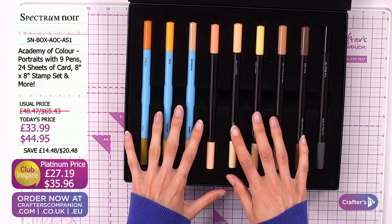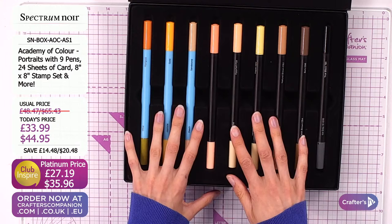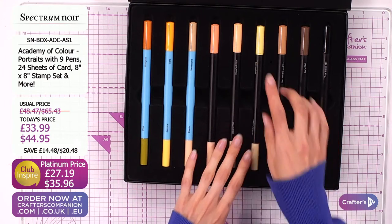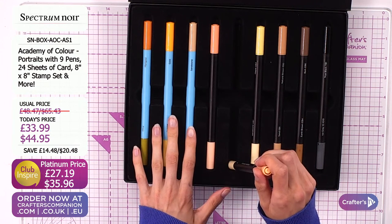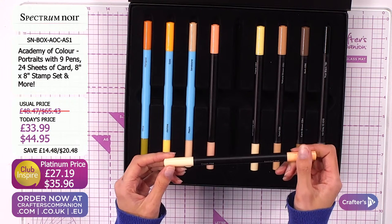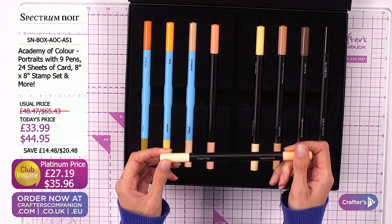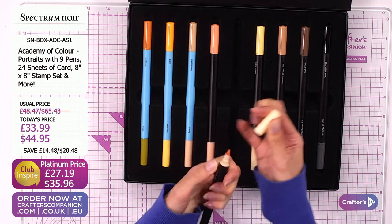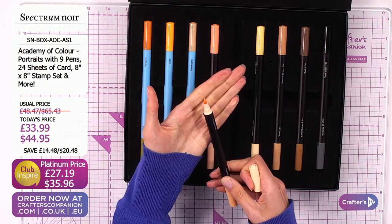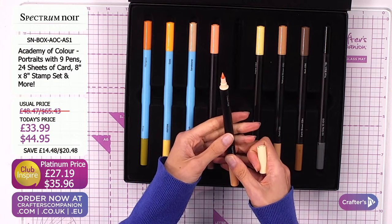And you can see on our first layer, we've got all our pens. So we've got six of the duo colour alcohol markers, and we've got three of the duo colour aqua markers. So if you do have the original box, it's the same sort of format of pen, just different colourways. And as you can see, they've all been specifically hand-picked by Leanne to be perfect for colouring all your portraits.